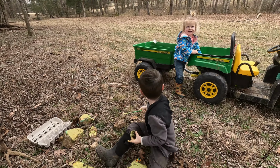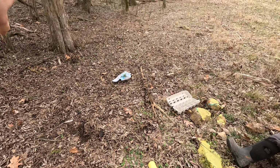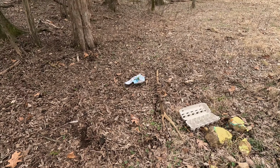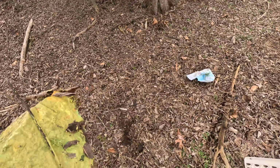You're all done painting? Yeah. Okay, where are we gonna put our rocks at? We want to stack them around this tree right here. Yeah. I'll put it there.